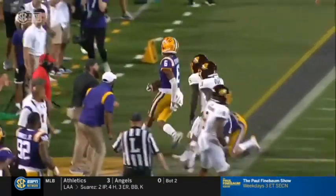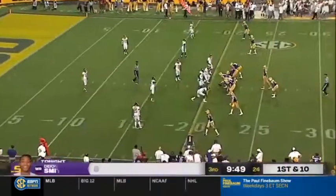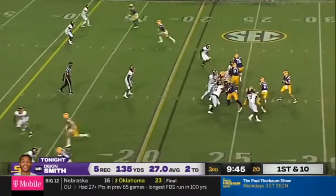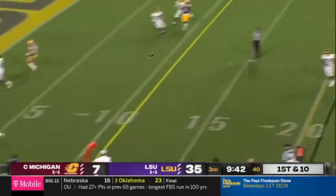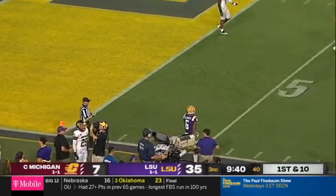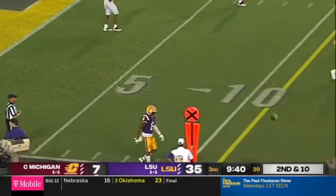That's a great job. That looks like the offense that Joe Brady was running here. Yeah, attacking the middle of the field, right? Something we haven't seen a ton the first two weeks. Johnson got pushed in the pocket and muscled it down the field. Trying to find Deion Smith again.